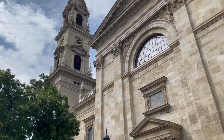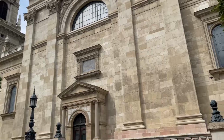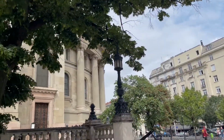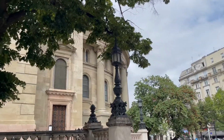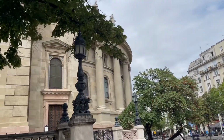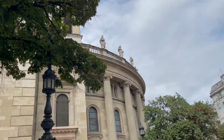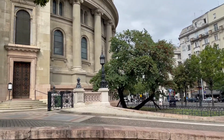Now, believe it or not, I've actually been to quite a few basilicas in my life, but this is extremely impressive. Just the way it's built, all out of, I'm not sure what material that is, I'm going to go with stone. See all the statues on top. It is marvellous. It is definitely marvellous.